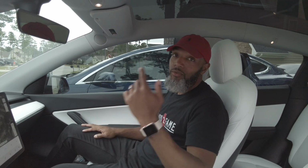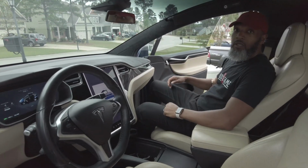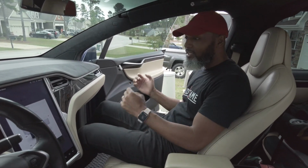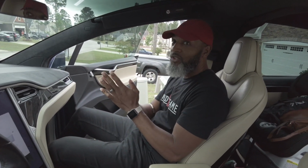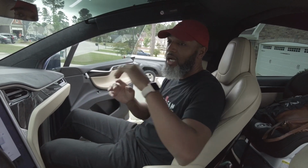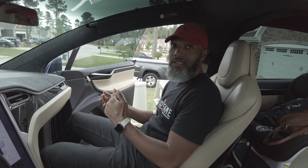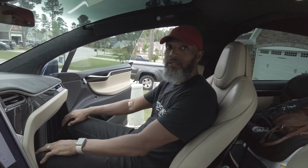Let's go over to the Model X and see how it compares. All right, so now this is gonna be interesting. Now I just hopped, and you got to do this immediately. Not like you can do the Y one day and the X the next day. You got to hop out of one and hop right into the other, so you have your immediate feeling of, is it the same or is it different? And immediately once I hop in, I have less leg room.